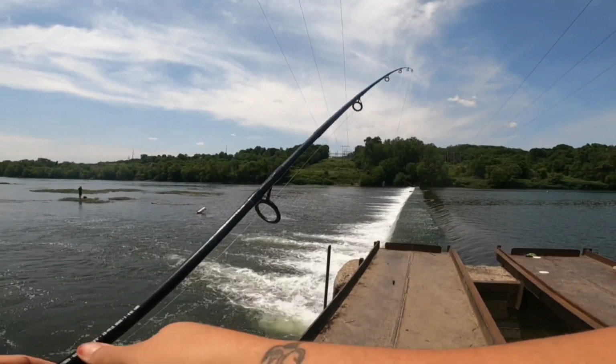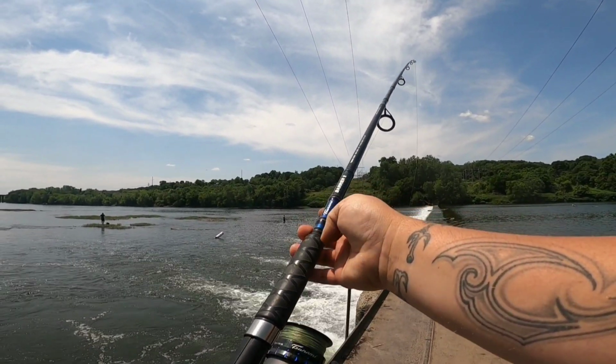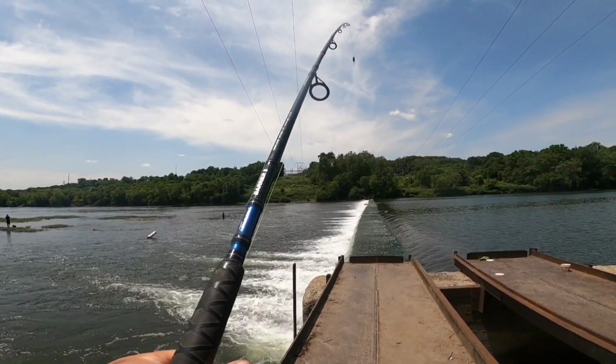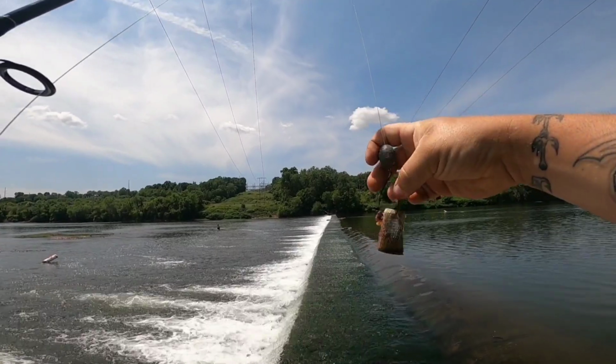I brought one of my favorite bank fishing rods. I got the Tsunami Barrier 2. It's one of my saltwater rigs, but I love it for bank fishing for catfish. It just wings them out there. So let's get this one out. Basically got a punch rig on.